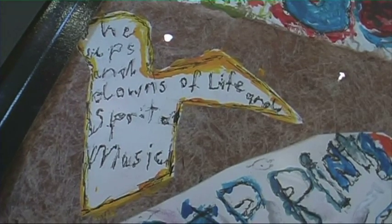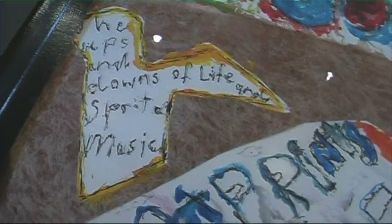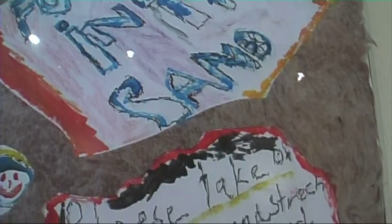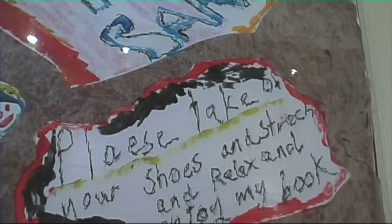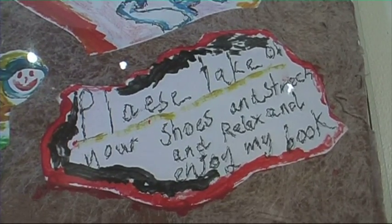The title of Rodney's book is called The Ups and Downs of Life in Spiritual Music. Footprints in the Sand reflects the influences of Rodney's favourite artist, Daniel Ray Costello. Rodney's interest in massage gave him the third part of his title, Take Off Your Shoes, Stretch and Relax.